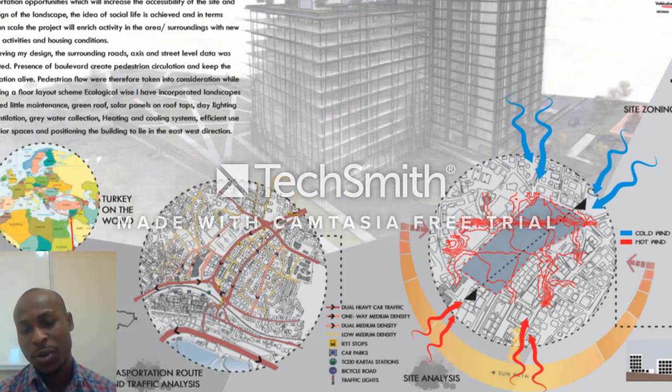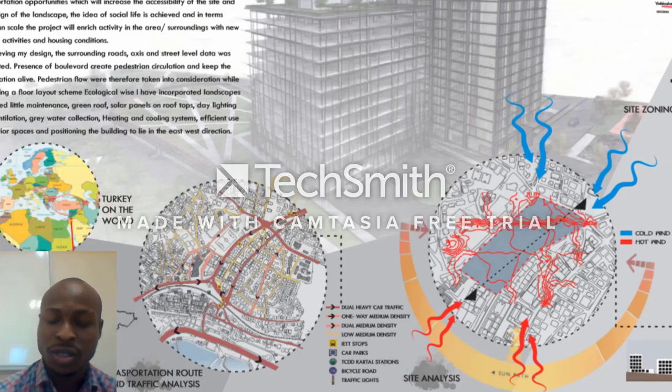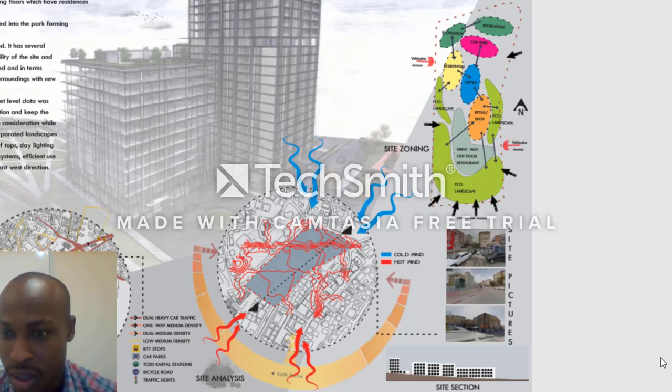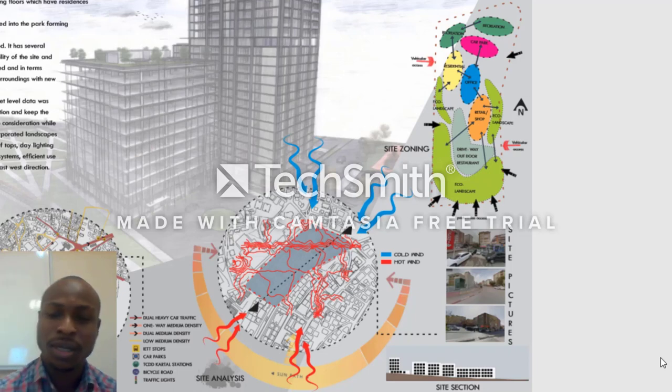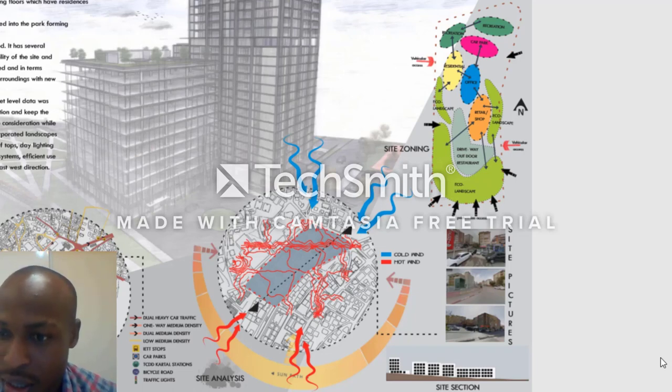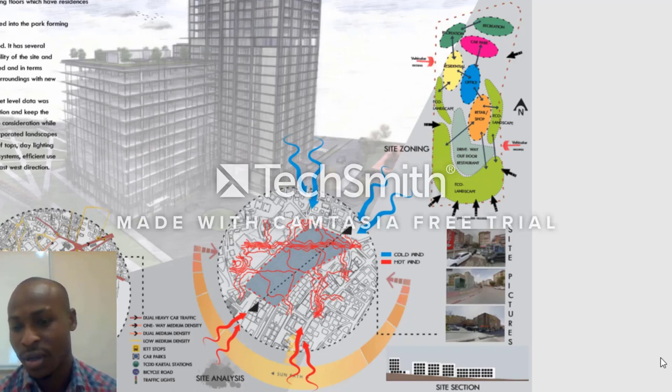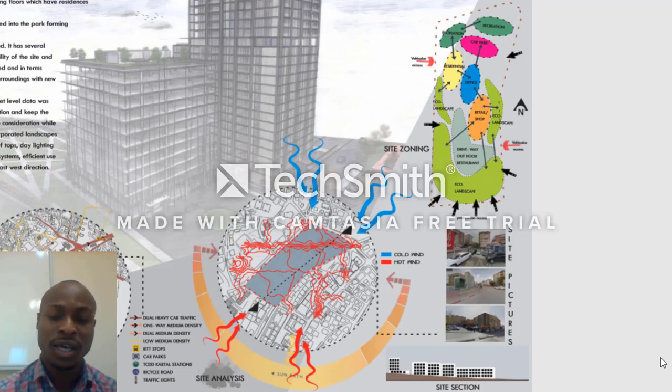This map also shows the direction of the cold wind and hot wind into the site, which enabled me to plan the positioning of the building. On the right, I've placed my site zoning: the social, recreation, car park, residential, office, eco landscape, and driveway in and out of the site. This slide also contains existing pictures of the site which I took during site reconnaissance, and a site section that shows the topography of the site.